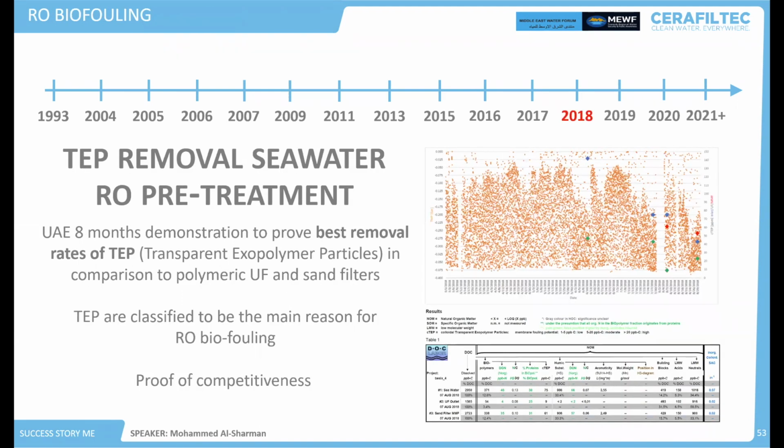After the success in these harsh conditions, we also started a demonstration in 2018 for seawater application. The site was very challenging. Maybe we selected the worst seawater in the Gulf region. At that time, two other filtration processes were already there, so it was a comparison on a real site between sand filter, polymeric filter, and our ceramic filtration.